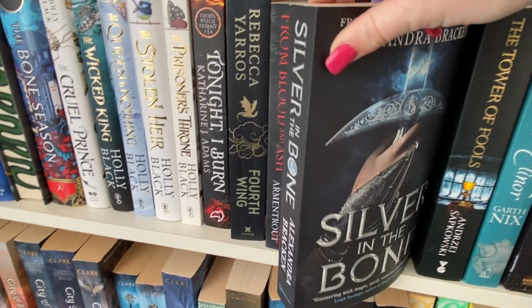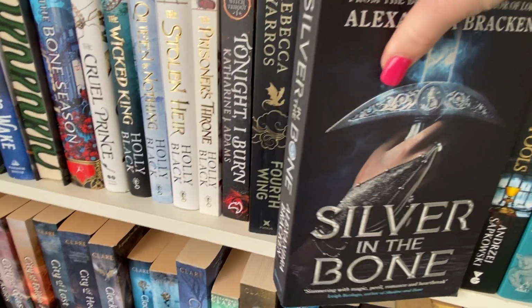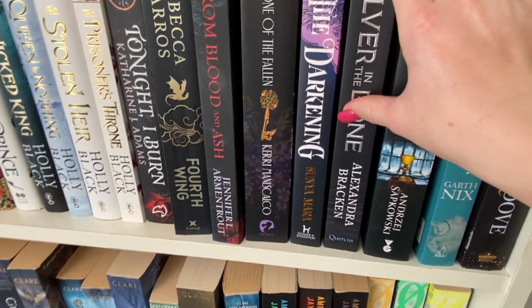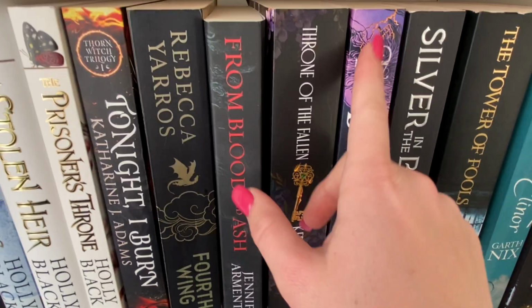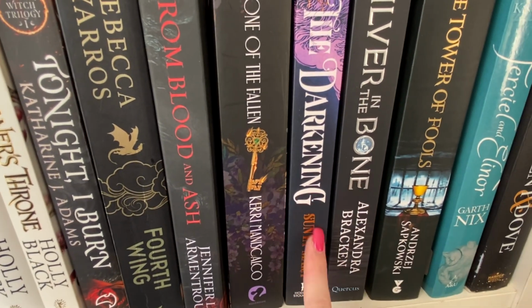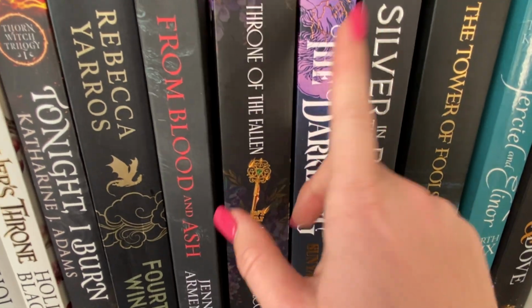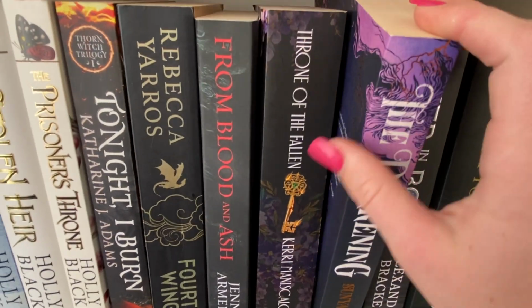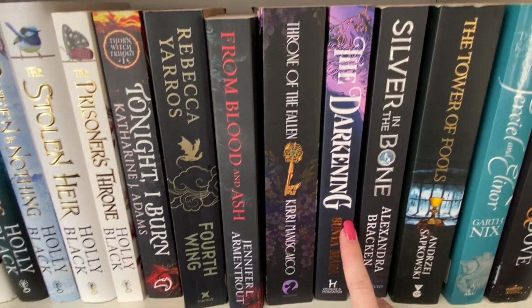Another Alexandra Bracken, I've got Silver in the Bone. This one just looks really, really interesting, and I love books with swords on the cover. This is a book I haven't heard many people talk about. This is The Darkening by Sonia Mara. I haven't heard many people talk about this at all, and there's not many reviews of it on Goodreads. I'm kind of nervous, but I'm excited.